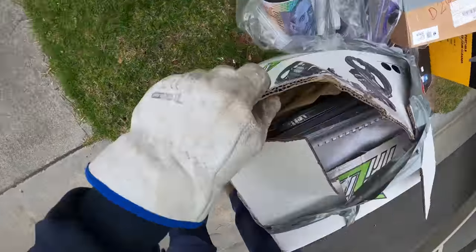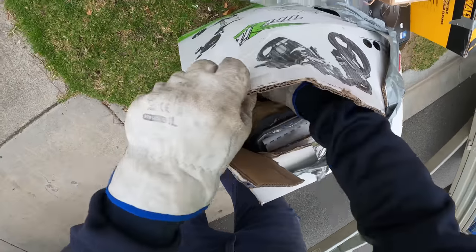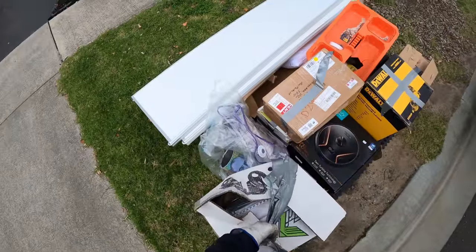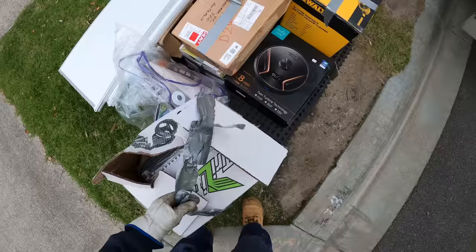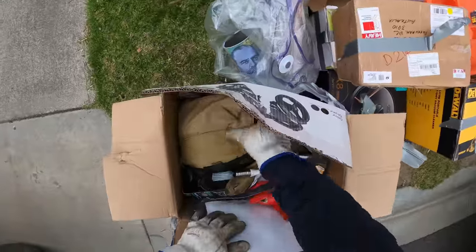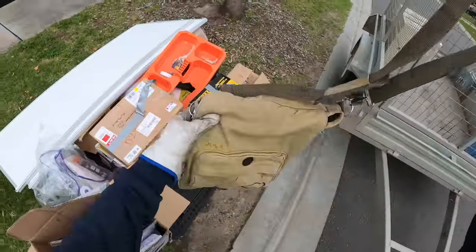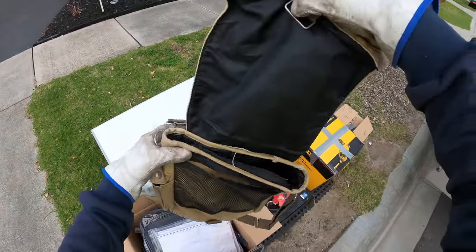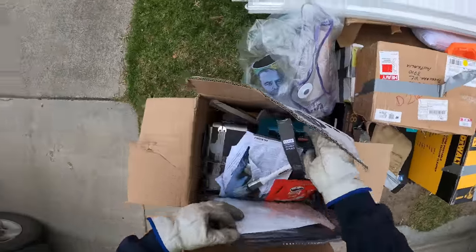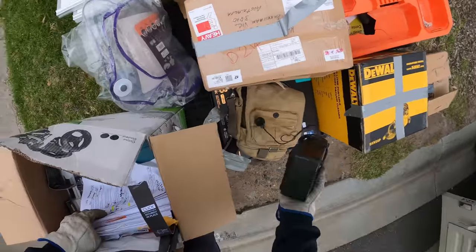In here, it's all sorts of stuff. Yeah, nothing. Cord. What is this? Colorado. Yeah, I'll bring it. What's that? Charger.